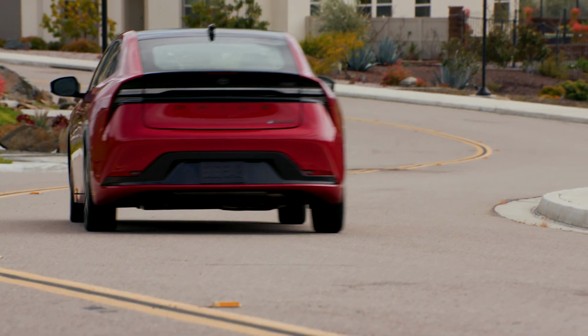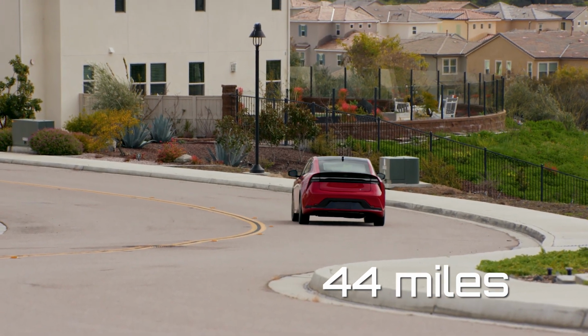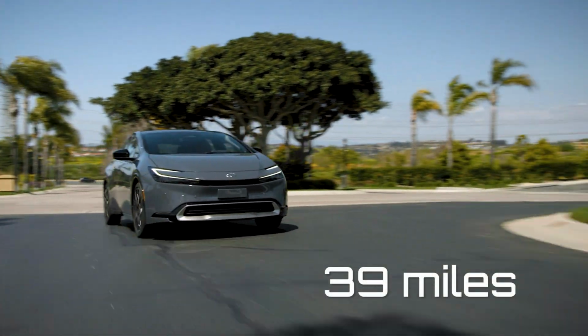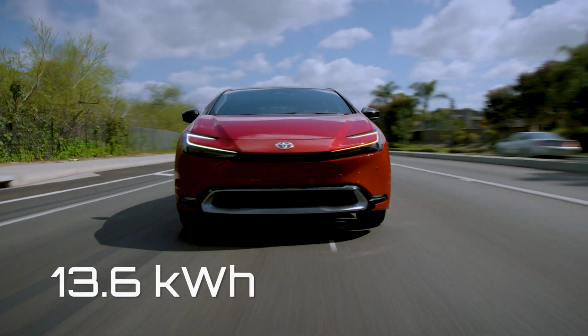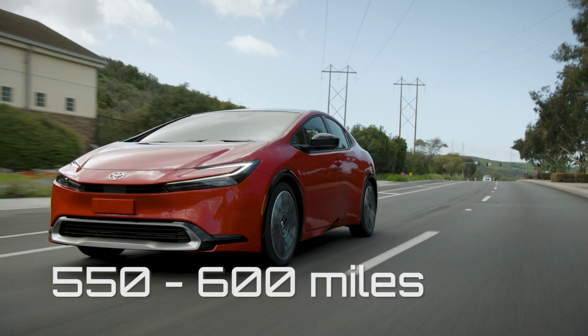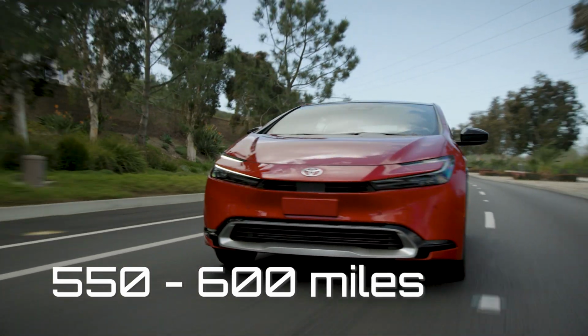Electric only range is going to be as much as 44. Now that's going to be with the XE version. The other versions, the XSE and the Premium, you're going to get about 39 miles. The whole thing is powered by a 13.6 kilowatt hour battery. And Toyota says the range is going to be around 550 to 600 miles. That's pretty good to go on a tank of gas and a charge.